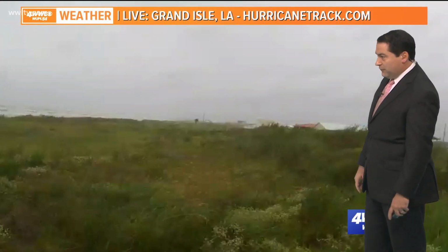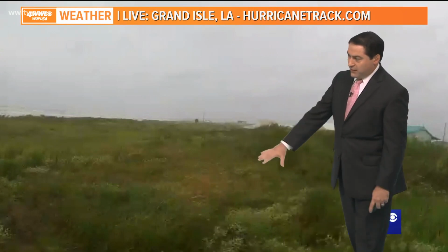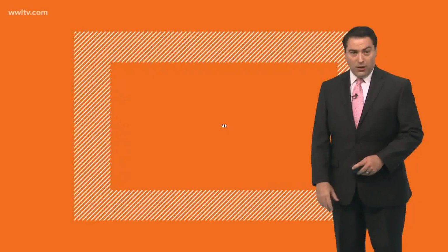Speaking of which, in Grand Isle, live look, hard to tell, but there's the Gulf of Mexico here, and it's kind of rough and choppy right now. This area probably will have a lot of water by tomorrow morning, so we'll have to wait and see just how much we get across that area.